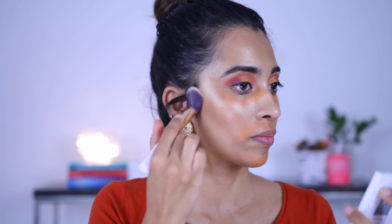shades. Because I'm not sure how many people will be able to use this all over their face because of the undertone and the way it's going to look. But if you wanted to try this out for contouring, you can try it out, especially if you are of my skin tone or maybe a shade deeper, but not anywhere deeper than that.